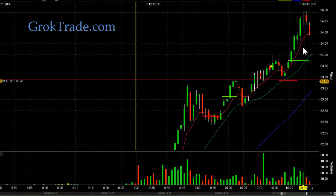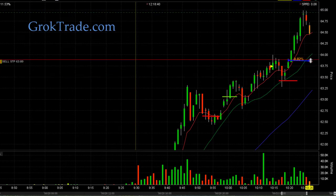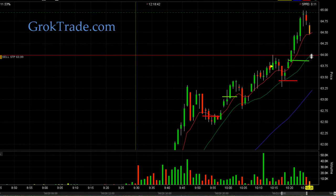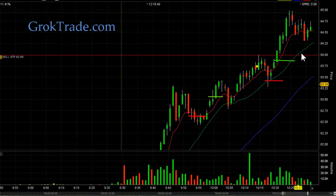And let's move it on up here. And now it ran all the way up here to the 65 even dollar amount, and there's also the R2 pivot line. It's now up like 10% for the day after starting out at 0. We're going to move our stop up here to the $64 area, just above or right at the 20 moving average. And now the 20 moving average is getting closer and closer to the price action.